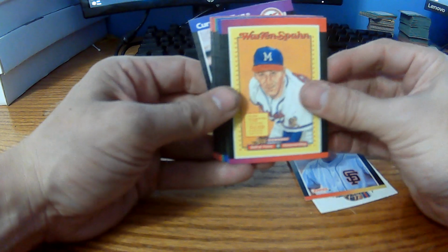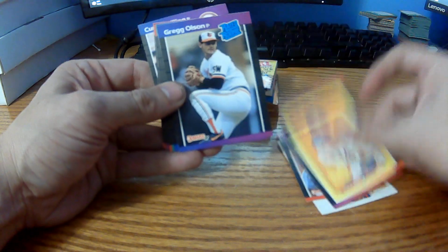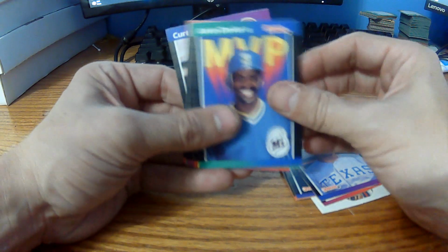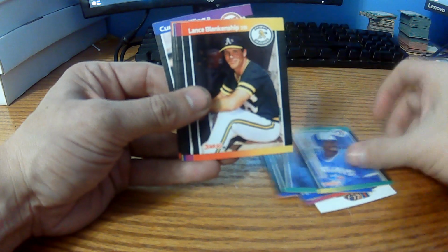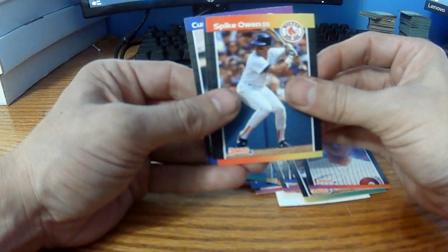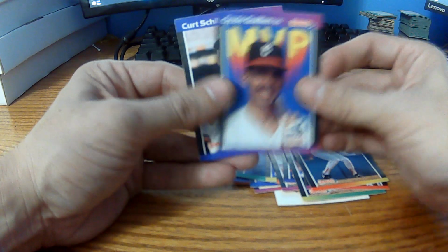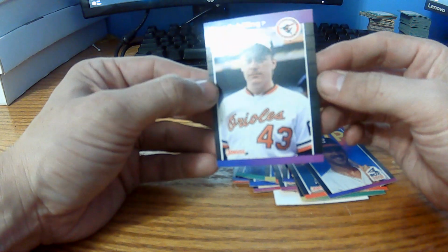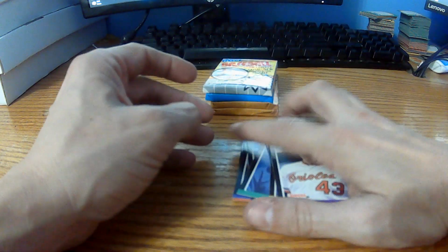We have Matt Williams, the Warren Spahn puzzle picture image. Greg Olson, rookie. Scott May, Alvin Davis, Nelson Liriano, Lance Blankenship, Tim Laudner, Scott Jordan, Mike Devereaux, Hipolito Pena, Todd Frohwirth, Spike Owen, Ozzie Guillen, and the Kurt Stillwell horribly cut card, or Curt Schilling.